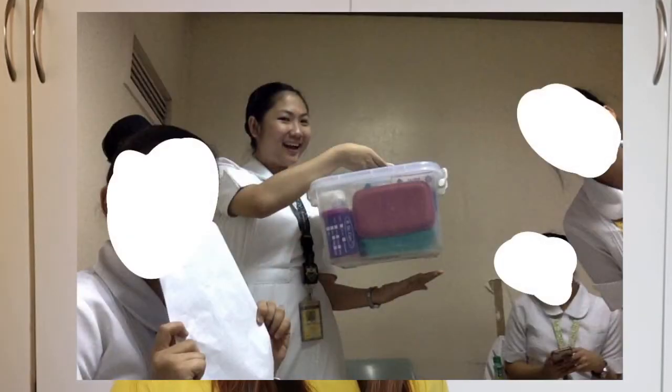So we also have a container for the whole group wherein we have a box of masks, gloves, personal protective equipment, alcohol swabs, cotton balls, everything that is needed to carry out a procedure. We have an extra container for our personal use, because sometimes the hospital doesn't give us supplies. So it's really an out-of-pocket expense on the part of the students. That's one thing you should include in your budget, the supplies.